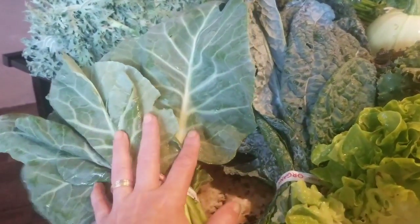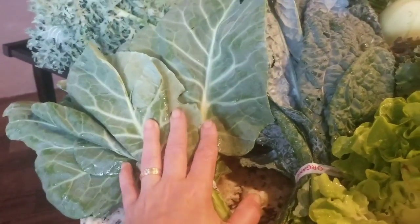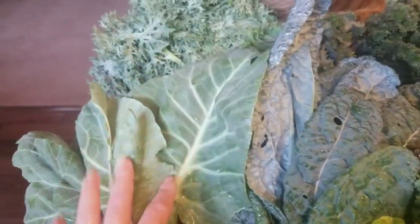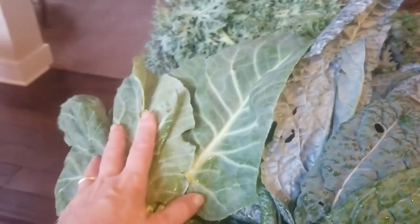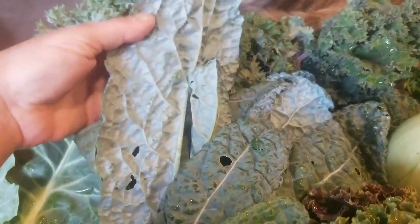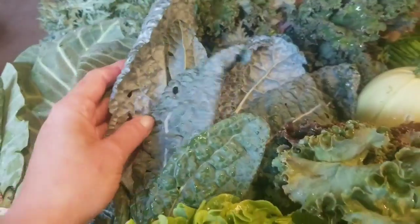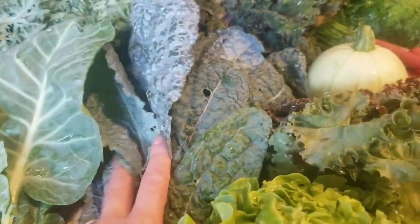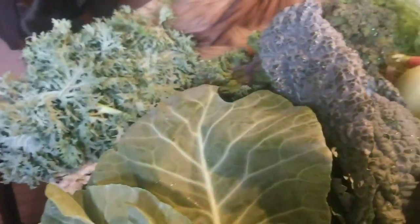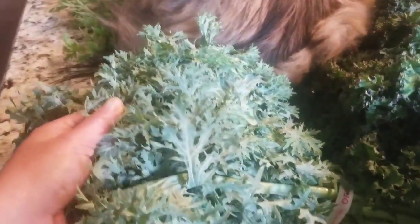Anyway, so collards is the traditional way, or the way that the farmer told me to make them, but I do make it with kale. So the same recipe with kale, but this is the first collards of the year that I got. And then this is lacinato kale, otherwise known as dinosaur kale or Tuscan kale. So I do the same thing with that. I like it so much, that's the only recipe I use for kale and collards now.